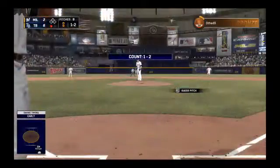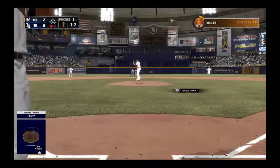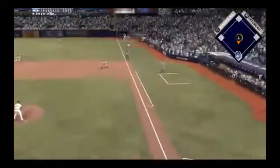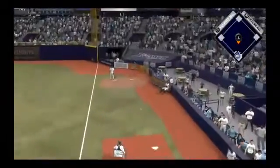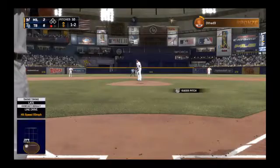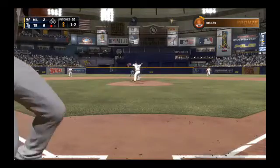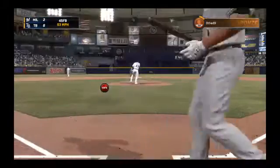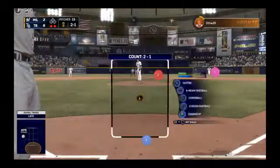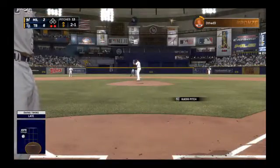Settling in now, Domingo Santana. Comes in 1 for 2 with that home run he hit earlier. Swing and a liner. But that's a foul ball. 1 out, nobody on. And a fastball swung on and missed as he just reared back there. 2 away. Into the box now, Orlando Arcia.